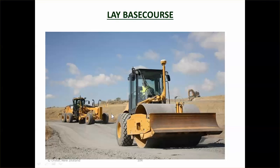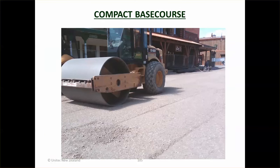Once you've laid the base course, obviously you lay it from the trucks, and then there's rolling and shaping. The roller and the grader usually work together, with the roller compacting it down, the grader coming along shaping it, the roller going over the top again, and just carrying on until you've got the right shape and the right compaction at the same time.